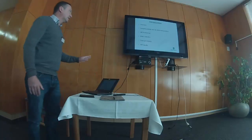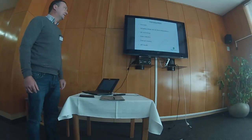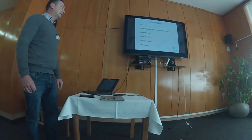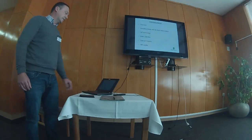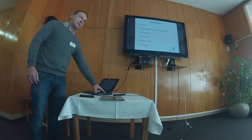Just the areas I'm going to be covering in the presentation. Just an overview of the project itself. Firstly, the objectives and all that behind it, sampling design and aerial photo interpretation, the NFI technology we're using, data collection, data processing, and the NFI results. I've just looked at a summary of those, and some of the change results as well, because we're on our third cycle at the moment.